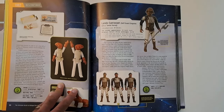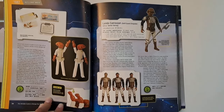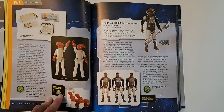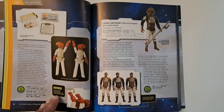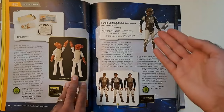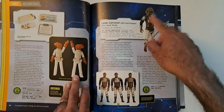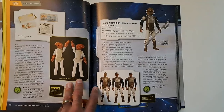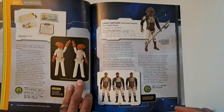Admiral Akbar was a mail-away thing and probably a preview figure at the time. Here are arm variations, painted skin left and painted uniform right. Here's Lando Calrissian in his helmet and his cool staff that a lot of the Jabba's Palace guys had. I had this figure, pretty cool.